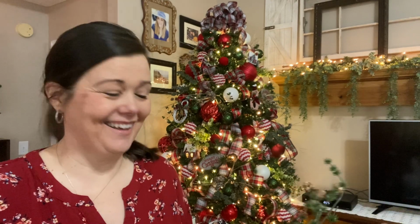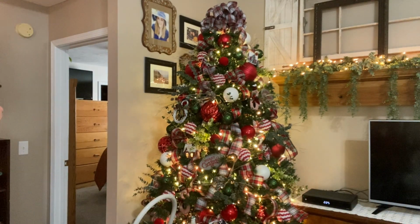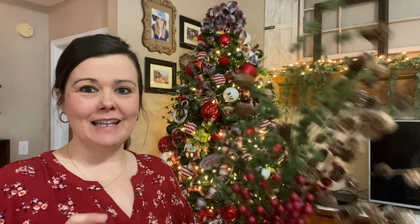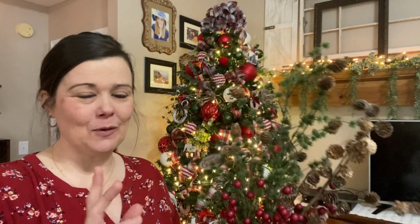I don't think I could add one more thing to that tree. I think that tree is about to bust apart at the seams. But I do need to do two more things to finish it up. It needs a topper and it needs the little collar at the bottom. So we're gonna add those two things and then we're gonna finish this tree up.